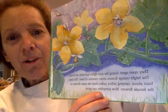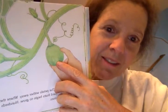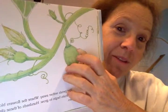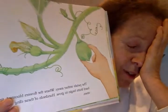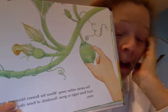Now pumpkins can grow. Once they're fertilized, then you get the fruit of the plant, which in this case is a pumpkin. Fruit of a tomato plant is a tomato. Fruit of a green pepper plant is a pepper. Fruit of, what else is there? Everything else.